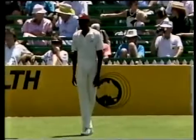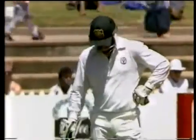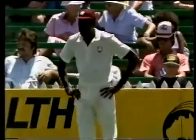Border and Jones just starting to settle in pretty well. They'll have the break in concentration with the drinks, and then they'll have to front up to Curtly Ambrose, by far and away the best of the bowlers so far in this match.